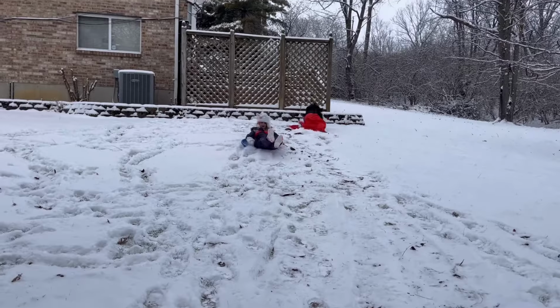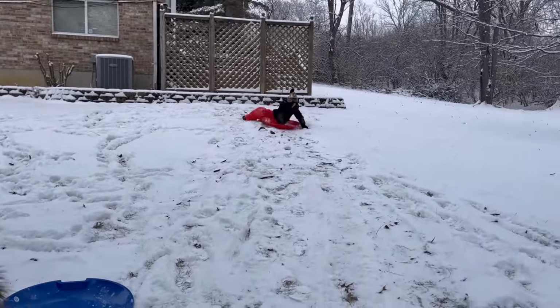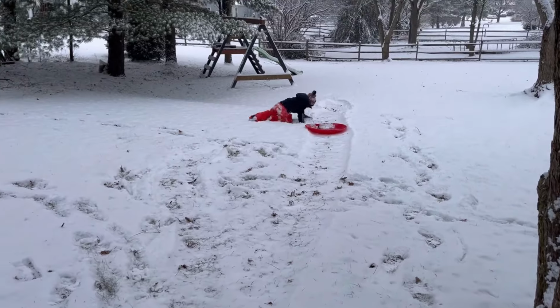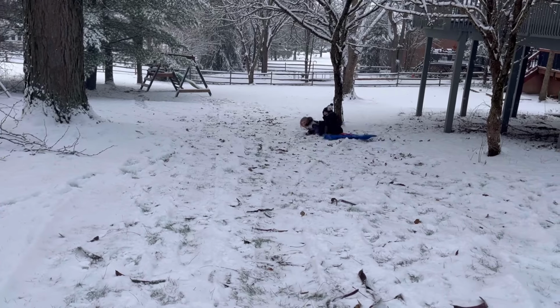I did put down two towels on the floor so when we come in, we can just lay all of our wet boots and clothes and stuff on those towels. We ended up playing in the snow for about an hour total, so thankfully it was one of those times all the getting ready was totally worth it and we weren't just outside for like 5 minutes and then back in. So we had a lot of fun.